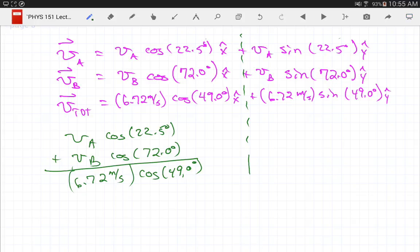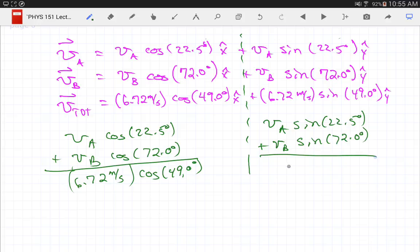Right, the sum VA plus VB had to equal the total. And going to the y-axis, I have VA sine of 22.5 degrees plus VB sine of 72.0 degrees has to equal 6.72 meters per second times sine of 49 degrees. At this point, you have two equations. How many unknown variables do you have? Two. So two equations, two unknowns.